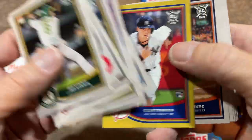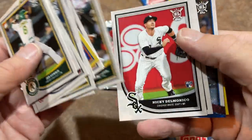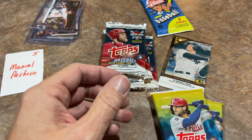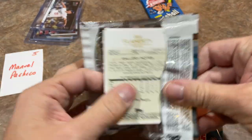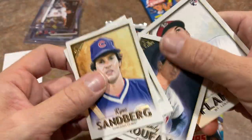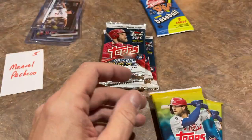There's Clint Frazier rookie card. He just got let go by the Yankees. Just has been really, really dragged down by vertigo. It's dizzy all the time. It's scary stuff there. Hopefully Frazier can get healthy and get the help he needs because he was a really bright prospect coming up through the system there with the Indians. There's a Masters, Sandy Koufax, Jack Flaherty rookie card.